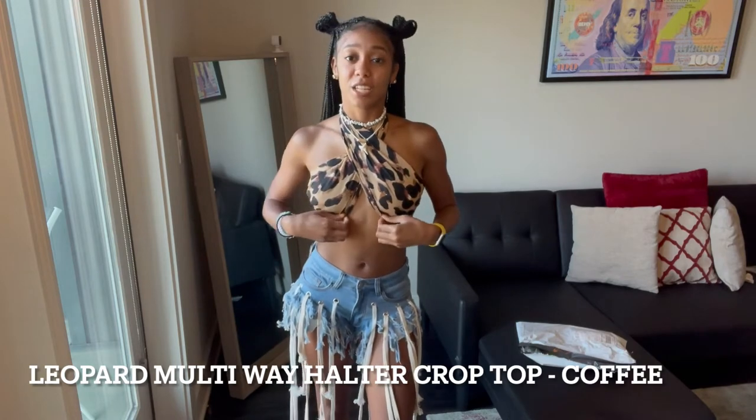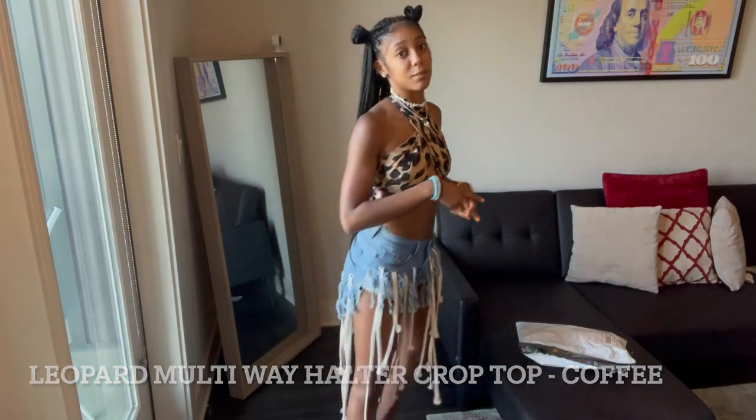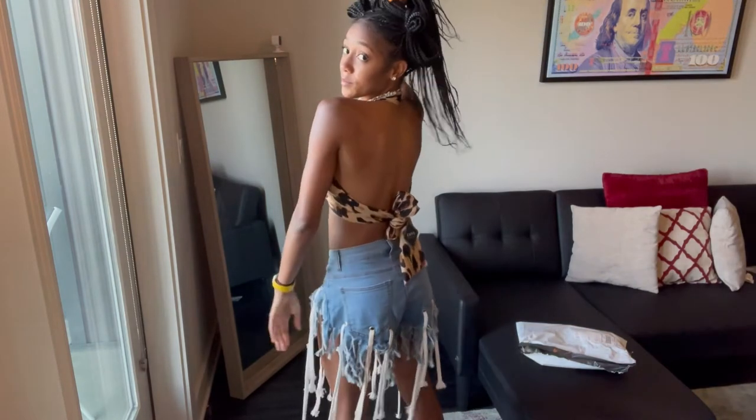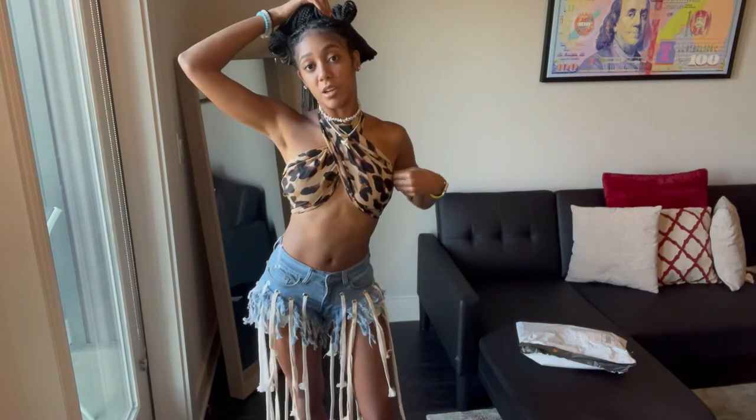I also love halter tops. So this was just like the perfect combination for me to get. I'm in love with this top. Here's the back. So it's kind of like a papery material. So I'm really in love with this top.